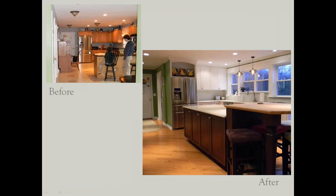This was a big, vast space, and we actually took space away from this. You'll see this is the same door that goes out to the garage. That's their everyday entry, and we created a mudroom here. So we actually shortened up this space, and this was a U layout, and we created an L with a 2-level island with a contrasting island to the cabinetry, and just a dynamite before and after of this. And I love that we got to use some color here.